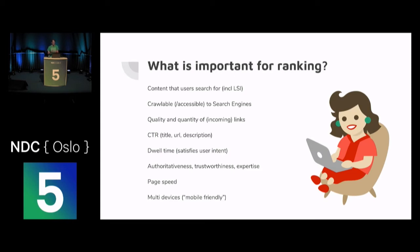The page must be crawlable for the search engine. The quality and quantity of incoming links is still important. The original algorithm of Google, called PageRank, which was published in the academic journals in the late 90s, was about counting the number of links to your site and your pages. So think of one link to your site as a vote.